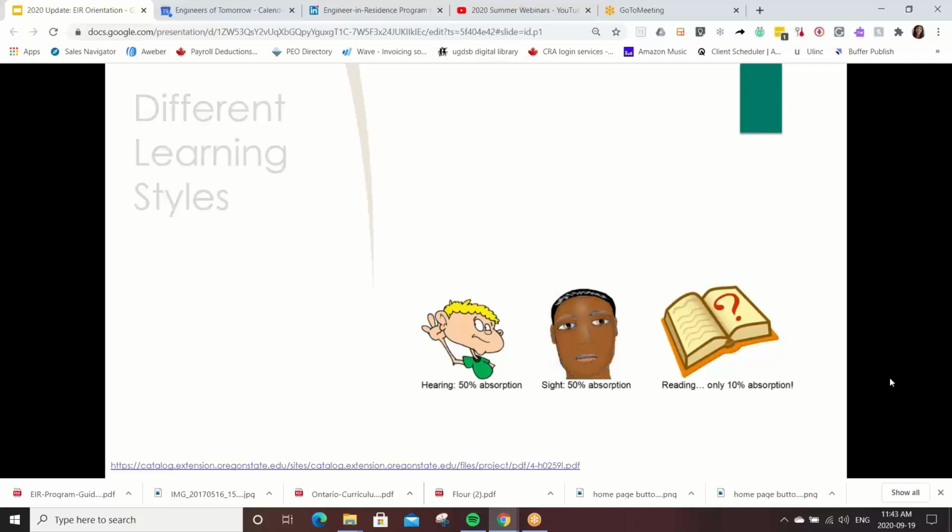Diverse experiences, diverse communication styles, you name it. There are other ways that we can think about diversity. We have different learning styles, so when we're designing an experience, we want to keep this in mind. And teachers, this is something that you can really support your EIRs with.